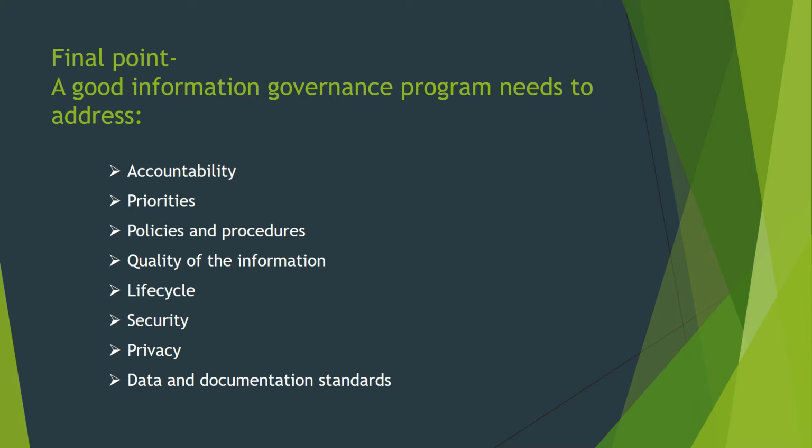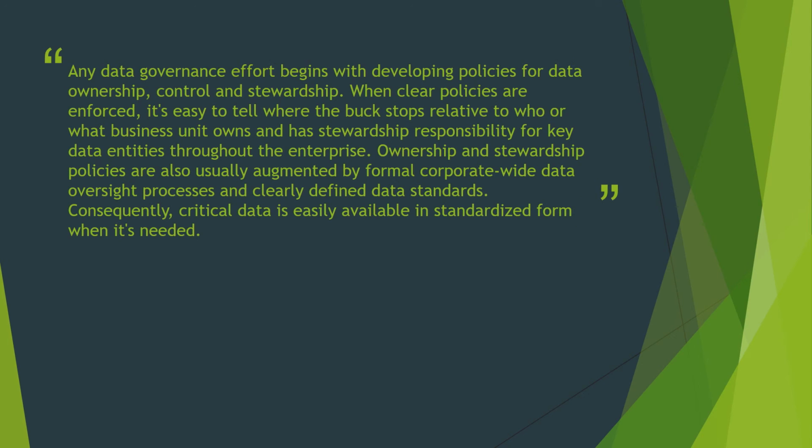The final point that Kirsten makes in her article is that a good information governance program needs to address accountability, priorities, policies and procedures, quality of the information lifecycle, security, privacy, data, and documentation standards. And it is backed up in the textbook and other articles.